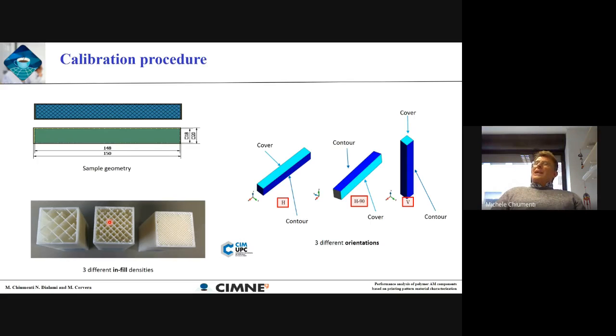Okay? Just to calibrate all this procedure, to calibrate the result coming from the experiment to characterize the skin and the work performed on the RV to characterize the infill, we decided to create a specimen like this. They are quite big. I don't have one with me right now, but they are 15 centimeters long and 2 by 2 centimeters in the section, where, as you can see, you have part of the external contour printed using aligned filament, what I'm calling contour, and part of the external covers.